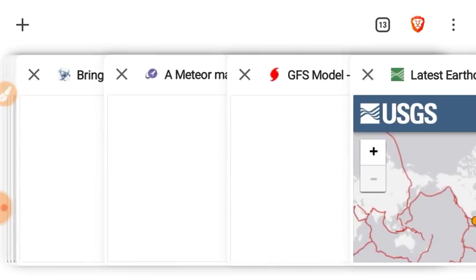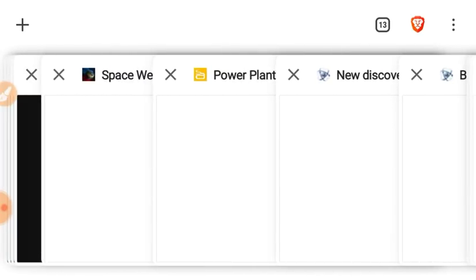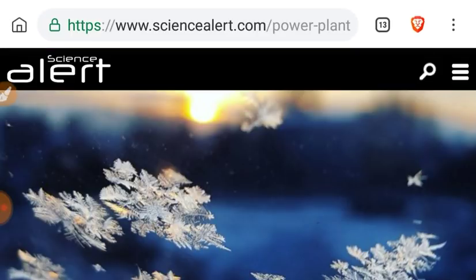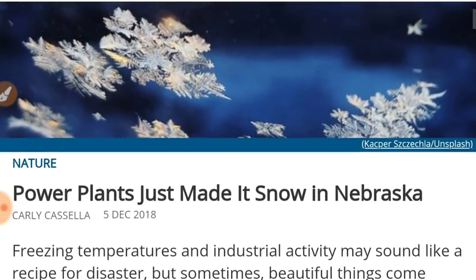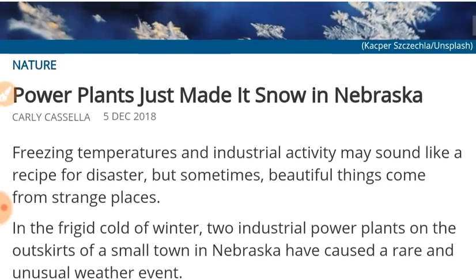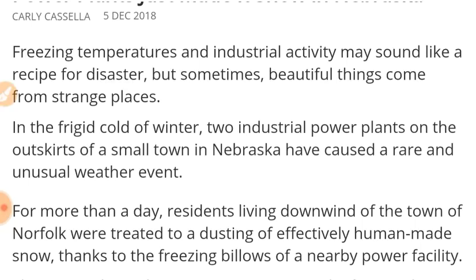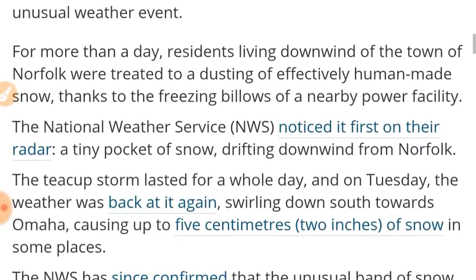So, now let's cover some articles before we look at the jet stream. This one from ScienceAlert.com. Power plants just made it snow in Nebraska. Now, I've got a nuclear power plant that I see regularly. It's the Berwick nuclear power plant. And these things make their own weather. They add mass and heat to clouds. And turns out this one actually caused some snow to fall.